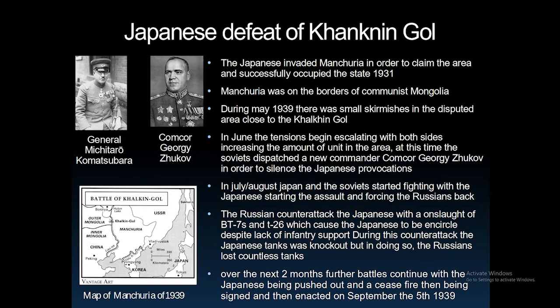The Manchurian puppet government attempted to expand their domain into Soviet territory, which failed to gain any ground. Then, in May 1939, there were small skirmishes near the Khalkhin-Gol river, which divides the borders of Mongolia and Manchuria. As a result of these small skirmishes, tensions began boiling, and it wasn't helped by either side increasing the size of the armies that were deployed.